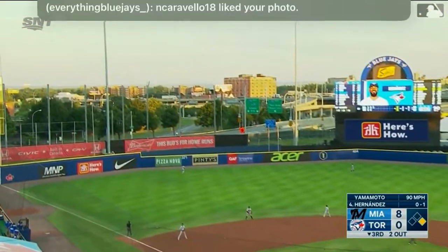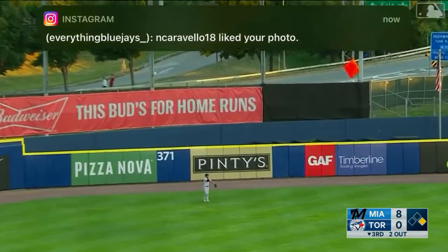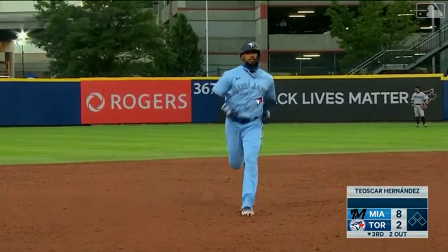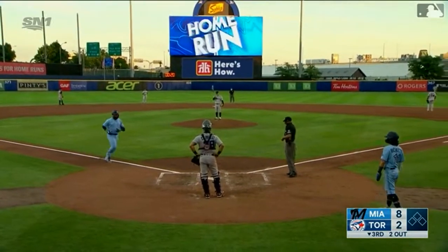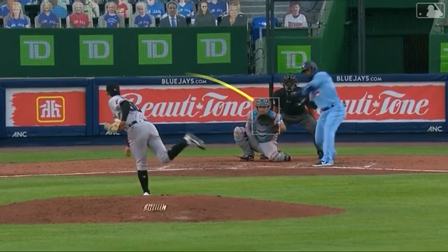Hit high in the air to deep left field, and this looks like a no-doubter for Teoscar Hernandez. Blue Jays are on the board, now trailing 8-2. Home run number five for Teoscar, and he got a pitch up around the letters, and he didn't miss it. He's been hitting that fastball this year. He's off to a decent start.